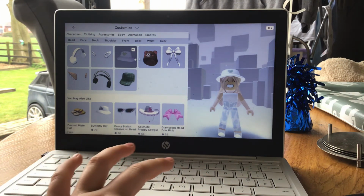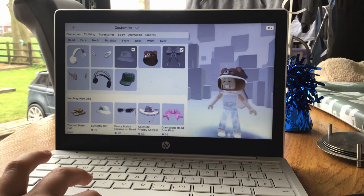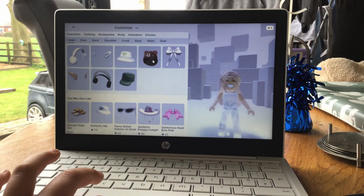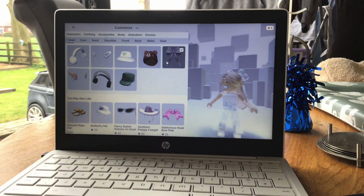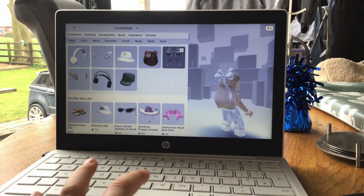No. That is a maybe. Let's get rid of the hat. That is a no. That is definitely a no. This is a maybe. This is not a yes, actually. I don't really realise that.